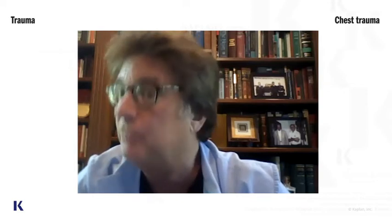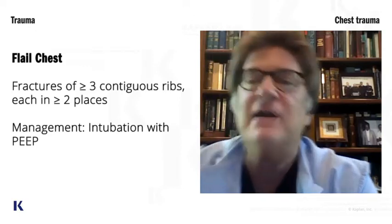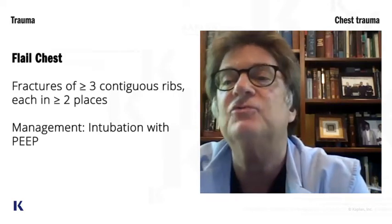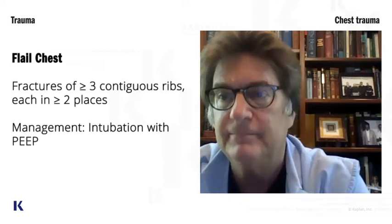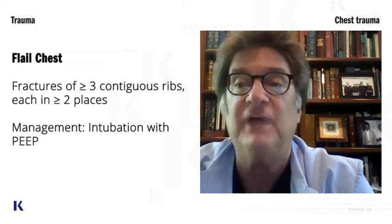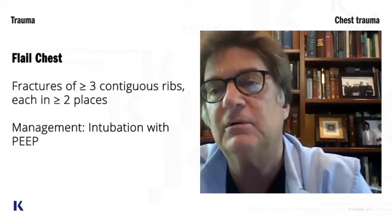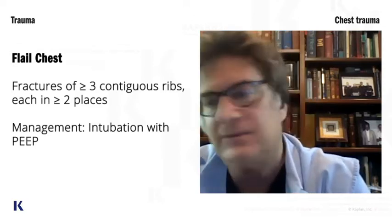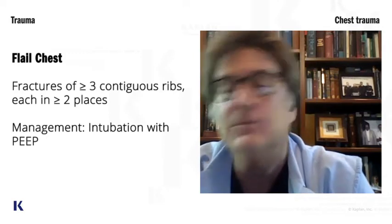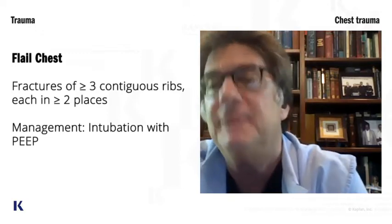rib. That's so important, I'm going to say it again. A flail chest requires not only multiple rib fractures, but multiple fractures within each rib. And guys, the treatment of a flail chest is generally PEEP, positive pressure. There are some people, and you won't get tested on this, in the surgical world who fix these with metal plates. But the most important thing is that you need to intubate these patients and give them PEEP.